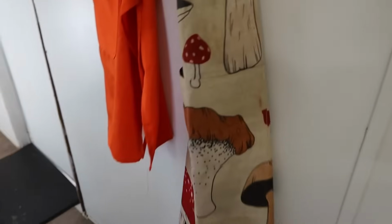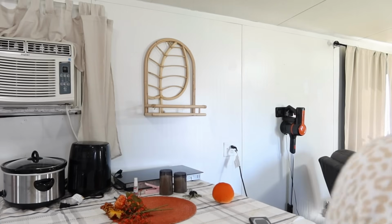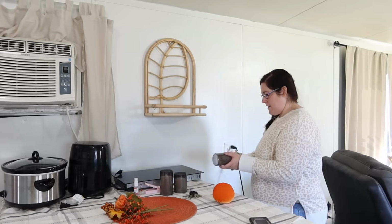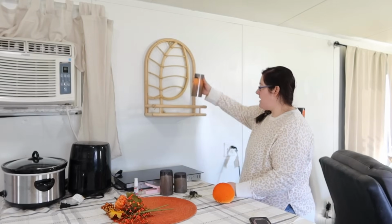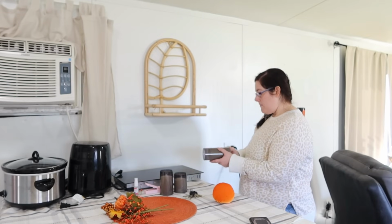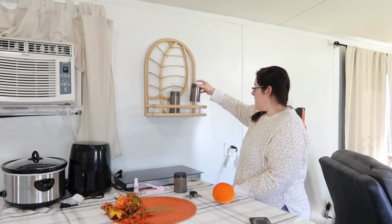This little mushroom one. This one says sugar and spice. I am going to decorate this now. I've got three of these. They are from Amazon. It's hard to tell, but they light up like an amber color. So I'm gonna put them right here.